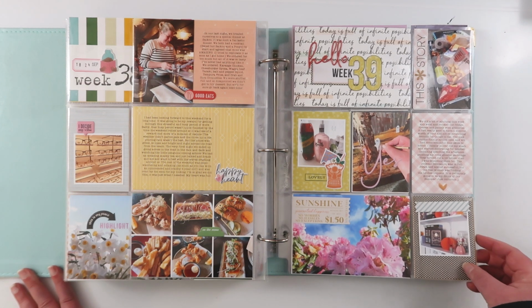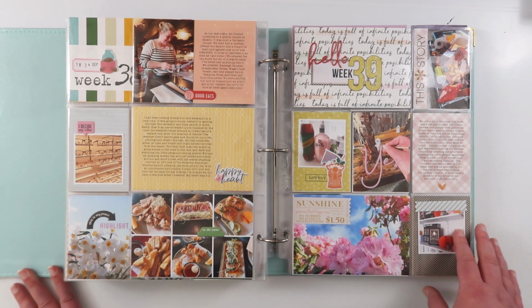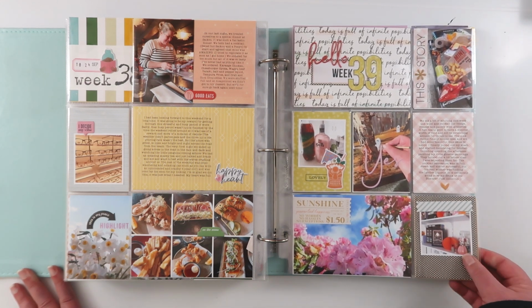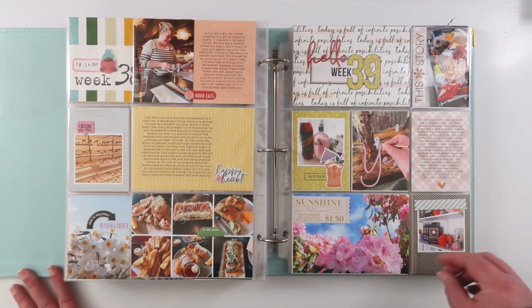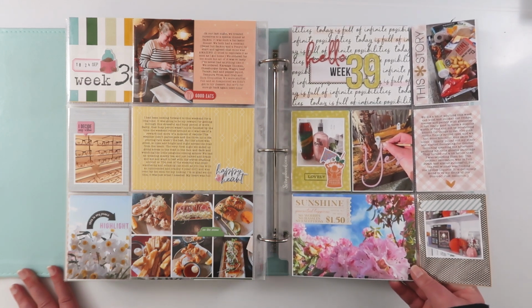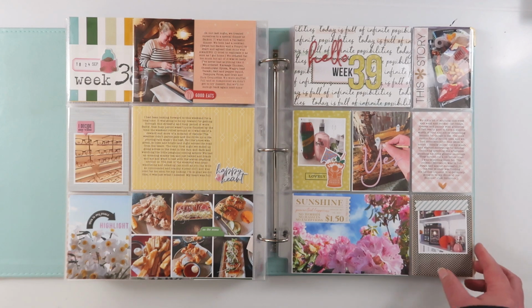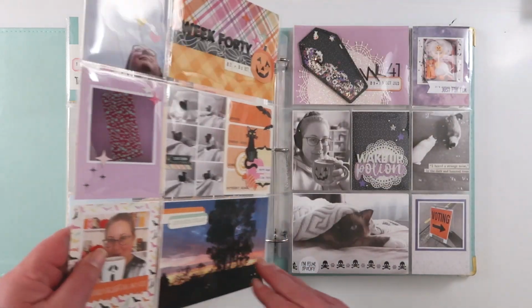We were heading into October Halloween prep, so we've got some Halloweeny pieces, photos creeping in here, but I didn't necessarily want to use my Halloween supplies yet. This isn't actually October, it's the very start of October, I think. So I kept it kind of pinks and greens, unusual for me. That was definitely a different kind of color scheme for me.